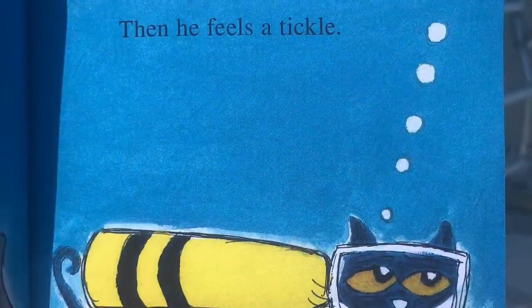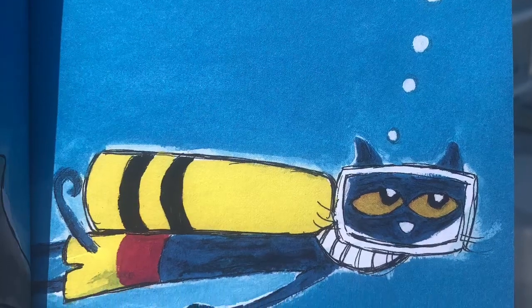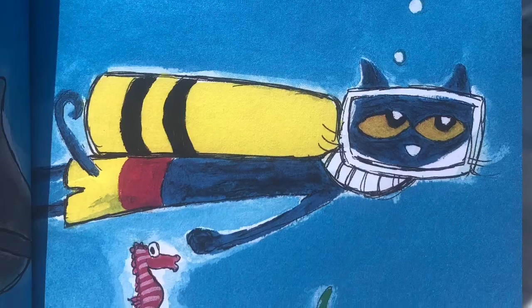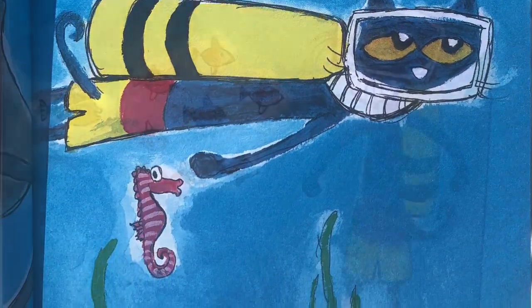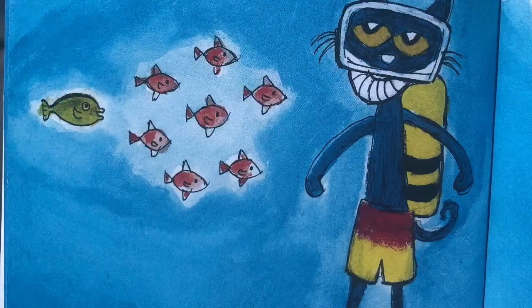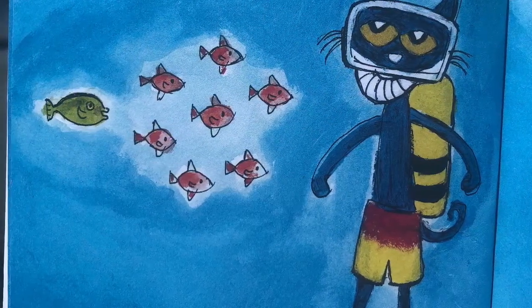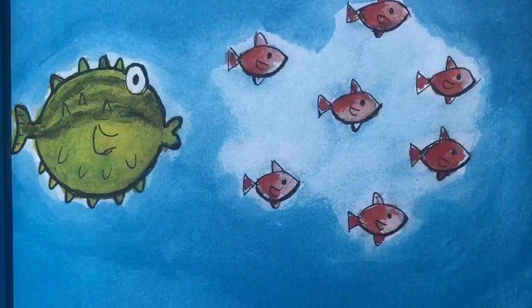Pete looks high and low for the seahorse. Then he feels a tickle. What's tickling him? It's that seahorse. Pete sees a school of fish. They all look alike, except for one. It puffs up. Oh, it's a blowfish. It is not a seahorse.